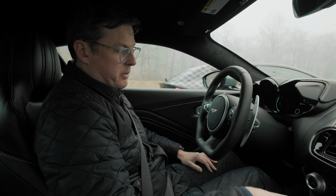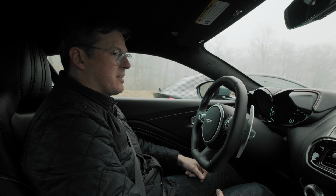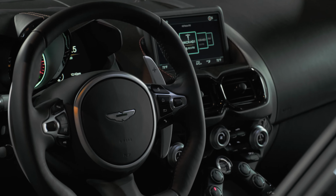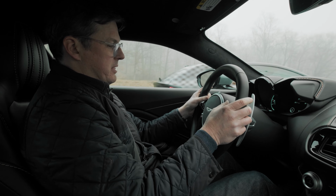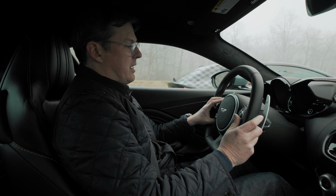It's all keyless, so put your foot on the brake. It's a push button gearbox selector, 8-speed ZF automatic transmission. There's a bunch of controls on the steering wheel for things like infotainment. The important ones are these two buttons at your thumbs. The shock absorber one is going to do suspension tuning and traction.